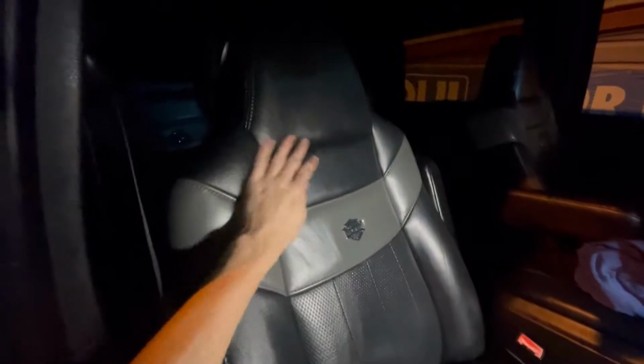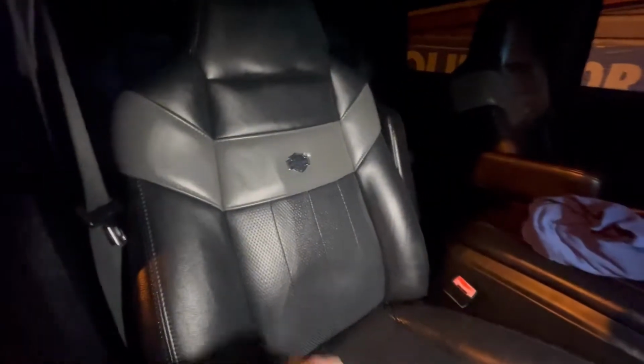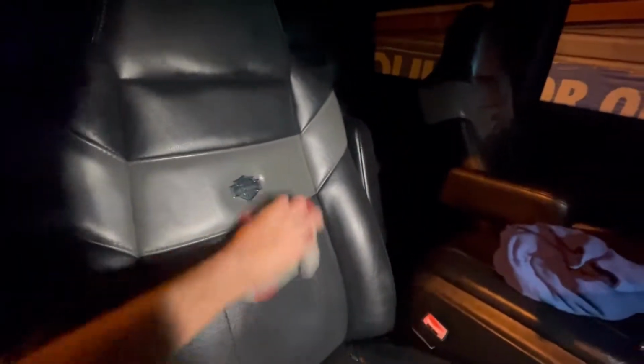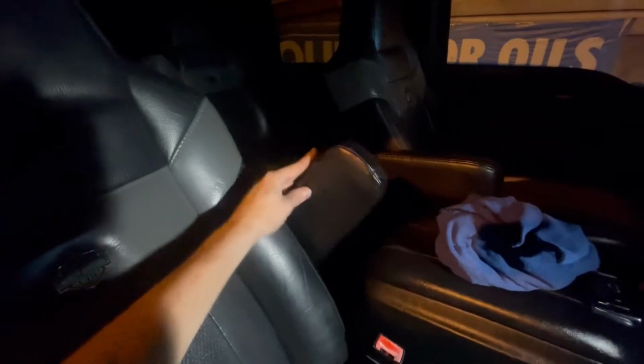Make sure you get all that cleaner off the surface. It's going to leave the leather looking really nice right now, but it's kind of raw, so it's like your skin. Once we've taken this cleaner, there's nothing protecting this anymore, so we're going to have to go back in with some leather conditioner and protect this again and keep it nice from the elements and all the UV stuff. We'll also clean this little armrest right here.